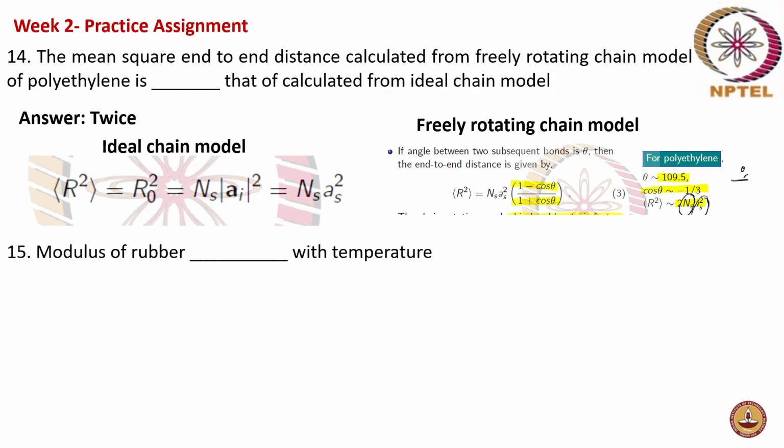Now let's go to the next question. Modulus of rubber dash with temperature. Does it increase with temperature, or decrease with temperature, or does not vary with temperature? Ma'am, it decreases. Okay, because its elasticity decreases with temperature. Okay, so both of you agree that it decreases with temperature? Yes, ma'am. Okay, it actually increases with temperature.